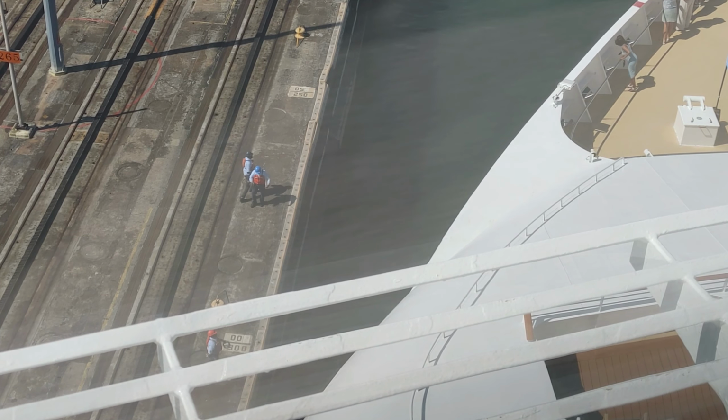But yeah, I hope I can pick up the details despite the condensation on the window here. But yeah, they look stunning.